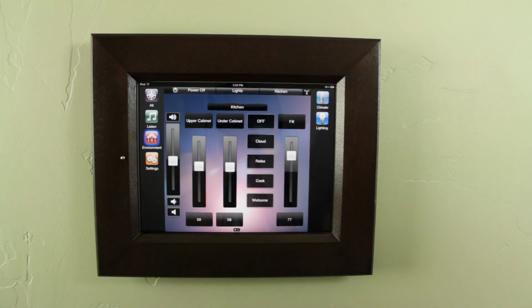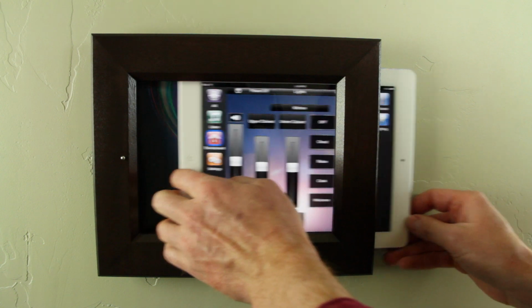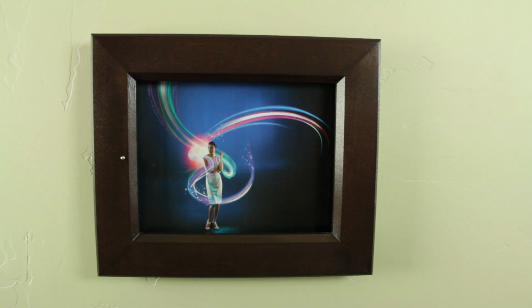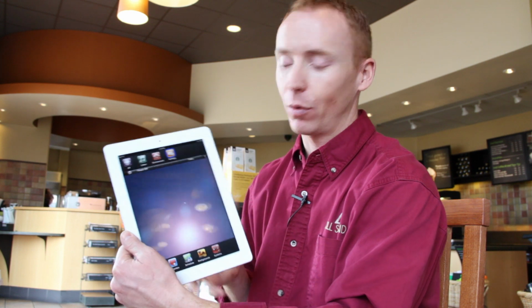A neat thing about this particular iPad dock is that the iPad will slide right out of it, and you actually can put a photo in its place so that it looks like a traditional picture frame on the wall. Even if you're not at home, you're out and about and you forgot something, you can connect from anywhere in the world. This app is actually really snappy.